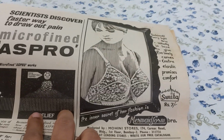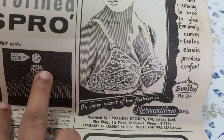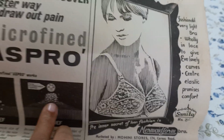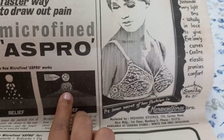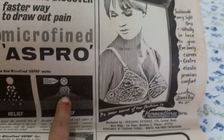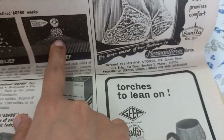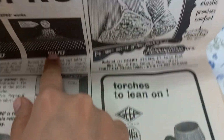Mermaid Foam and Sunita. Wow, bras back in the day were just 7 rupees. Now they are ridiculously expensive. And most people update their lingerie closet just maybe once a year, if at all, because it is so insanely expensive these days, especially good quality lingerie. But then again, the cost of living has gone up a lot and inflation has to be taken into account.